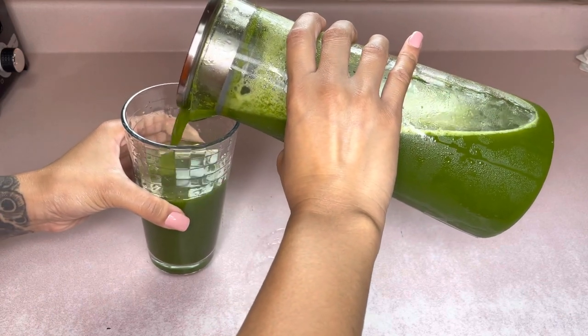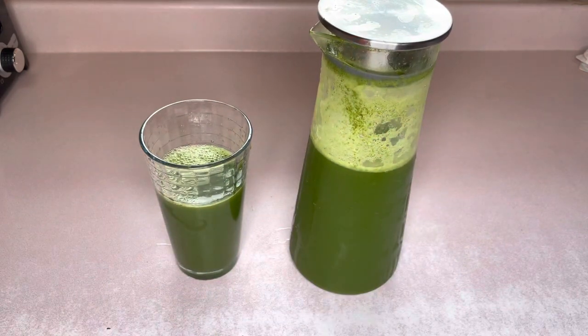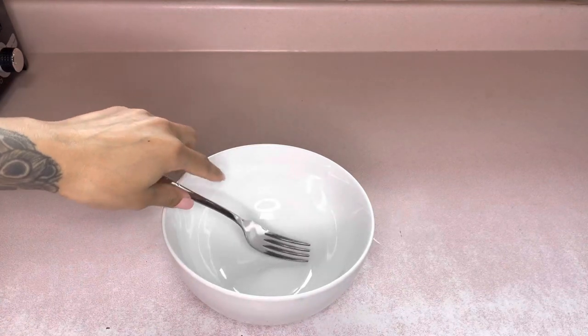So the first thing I like to drink on an empty stomach as soon as I wake up is some fresh green juice. This one has cucumber, spinach, lime, celery, and green apple. There's so many health benefits to drinking green juice early in the morning. It's filled with antioxidants, vitamins, and minerals, and it also helps you kickstart your day so that way you feel more energized.